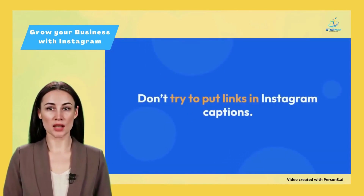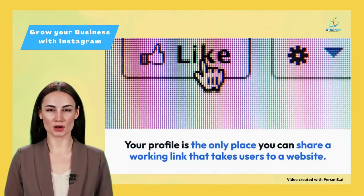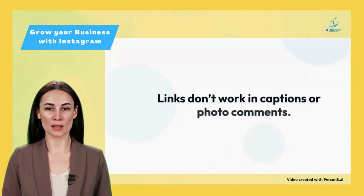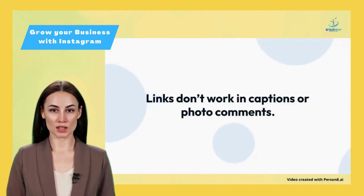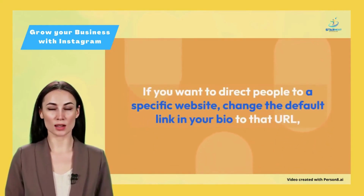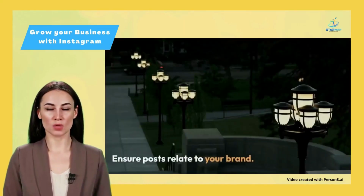Don't try to put links in Instagram captions. Your profile is the only place you can share a working link that takes users to a website. Links don't work in captions or photo comments. If you want to direct people to a specific website, change the default link in your bio to that URL, and note in the caption that the link is in your bio.